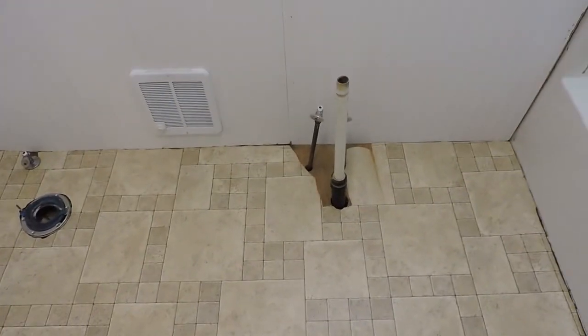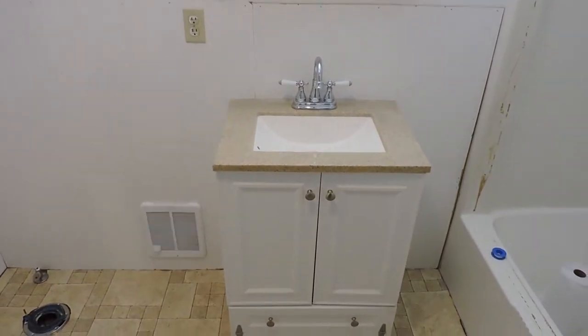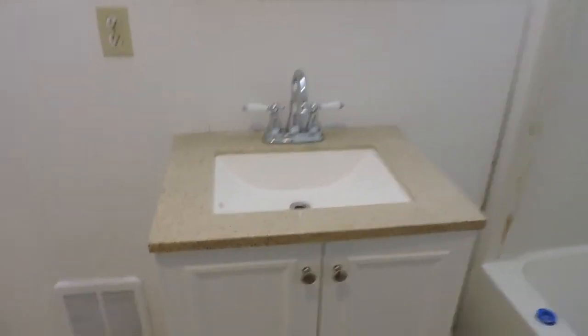Next move, put the vanity back in place. Okay, vanity's back where it belongs, and it's all hooked up, as you can see.